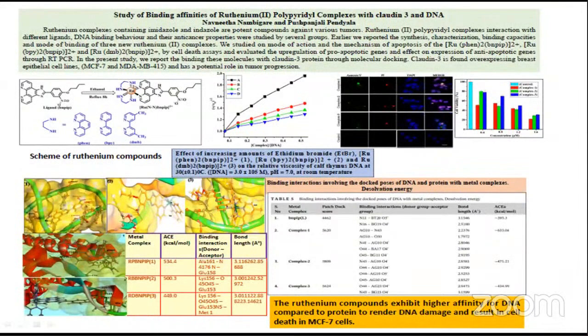See these images, these yellow ones are the compounds which are binding to the DNA, as shown here. This tabular column shows the bond length of these compounds, which is pretty much less than 3 angstroms. And this is the claudin 3 protein.